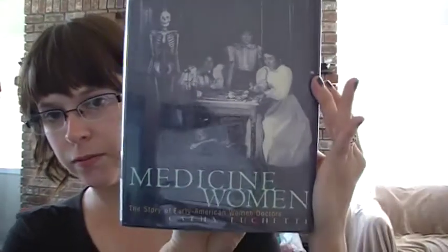Again, this is Medicine Women, the story of early American women doctors by Cathy Luchetti. Here's a picture of Cathy. And it's a book that I've been using to research A White Room.